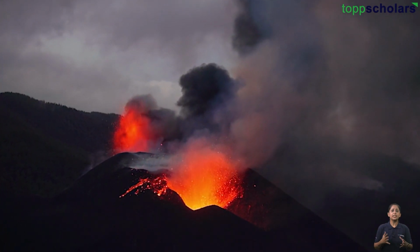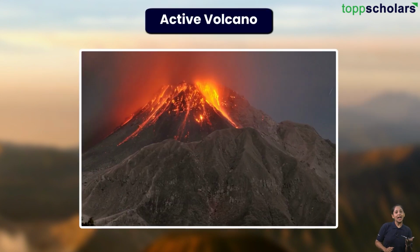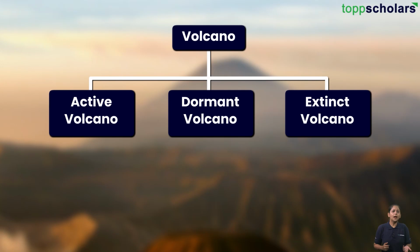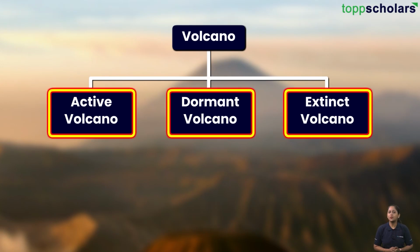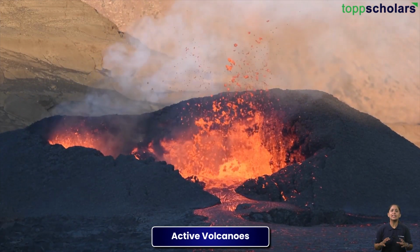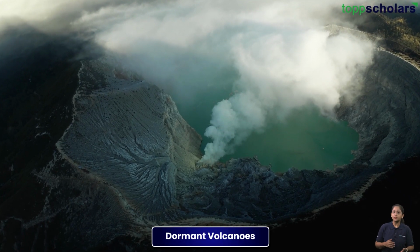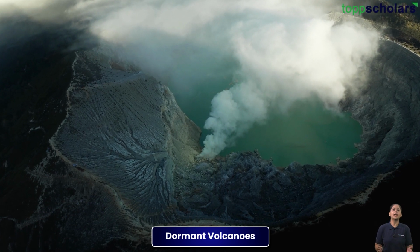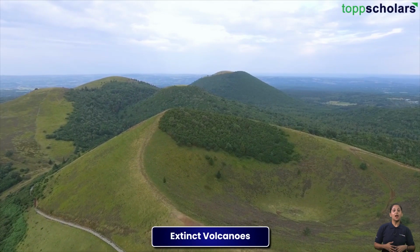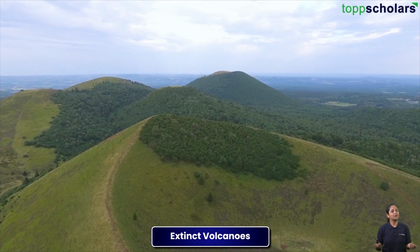Students, do you know these volcanoes can be divided into different types? They can be active volcanoes, dormant volcanoes, or extinct volcanoes. But what do these three types of volcanoes mean? Active volcanoes are those that have recently erupted or can erupt again. And dormant volcanoes are those that have not erupted in a long time but can erupt later in future. And lastly, extinct volcanoes are those that erupted thousands of years ago but are no longer expected to erupt.